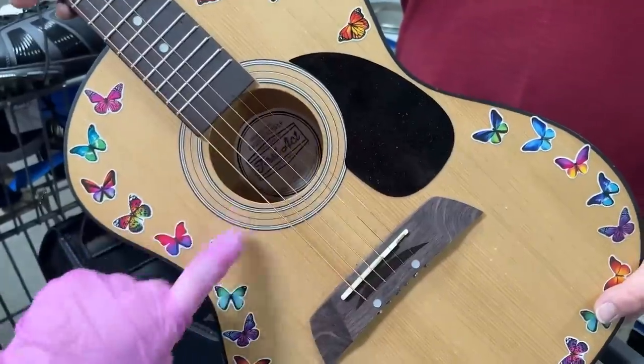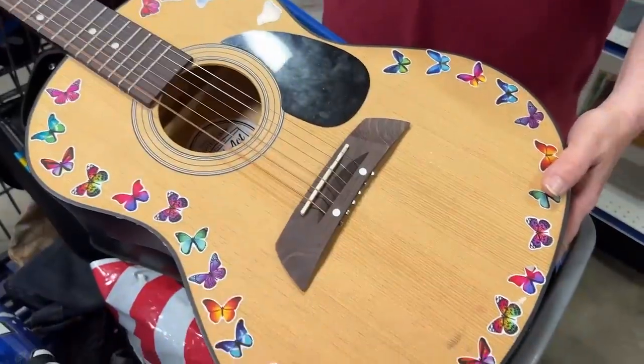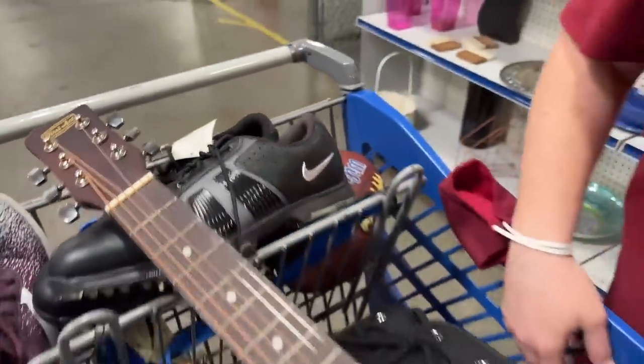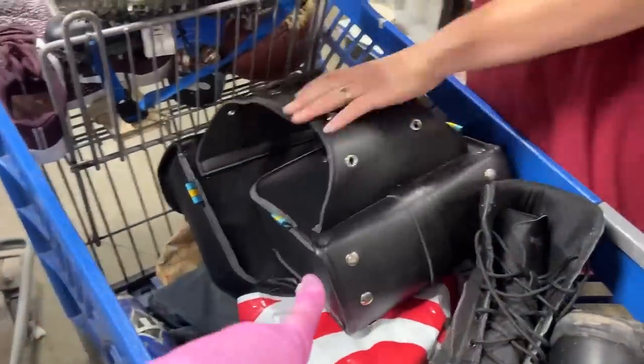Sorry for it. I know. Seems like it's in good condition. I found the Nike jumpsuits too. Oh, those are nice. Cool, good, and a nice back. What's that? Like a back.